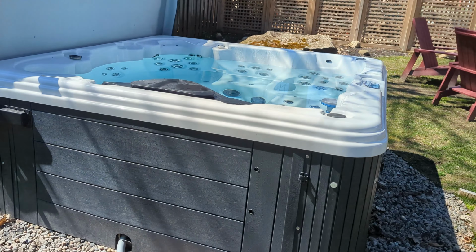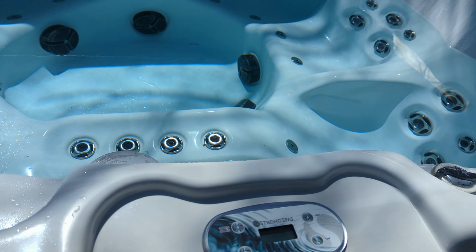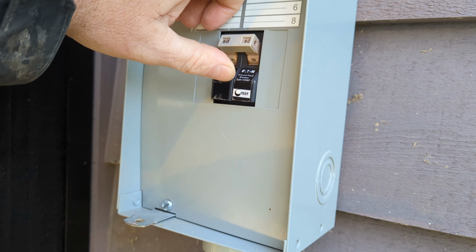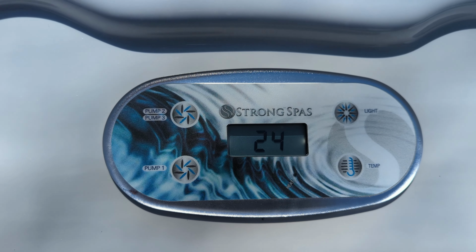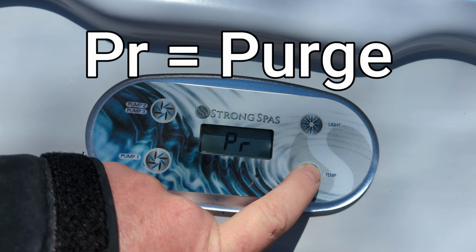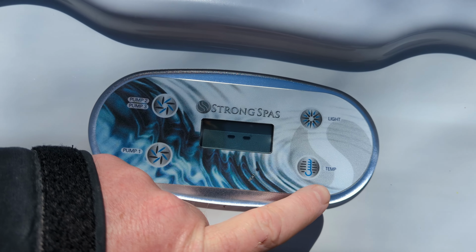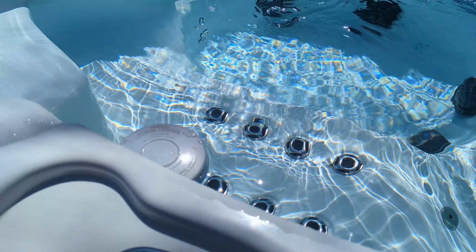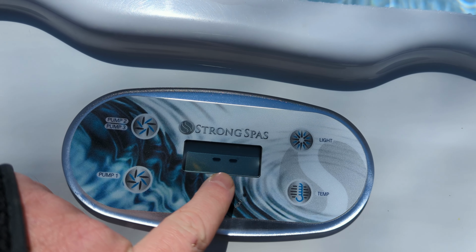We've got a hot tub here that is tripping the breaker. We haven't been here before, so we're going to turn the power on. It's going through its programming to bypass the PR, which is just the program. Turned on. We got the two dashes. This should go away and show the temperature.